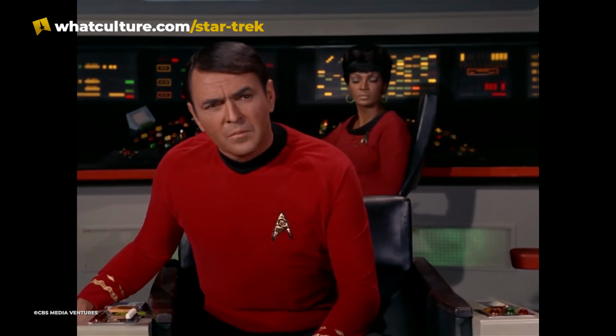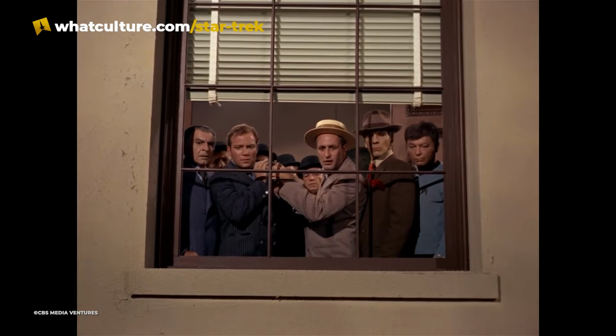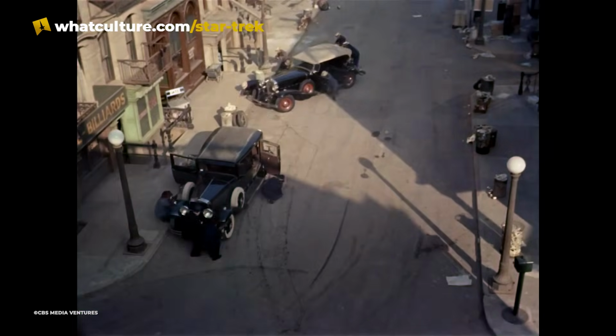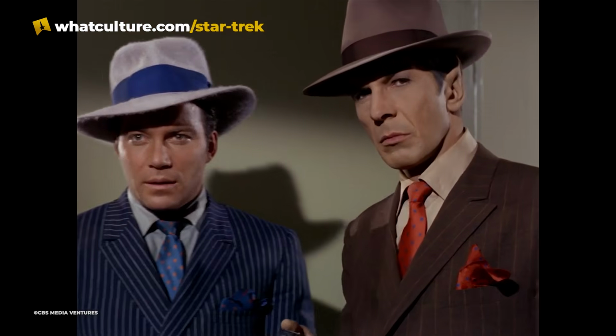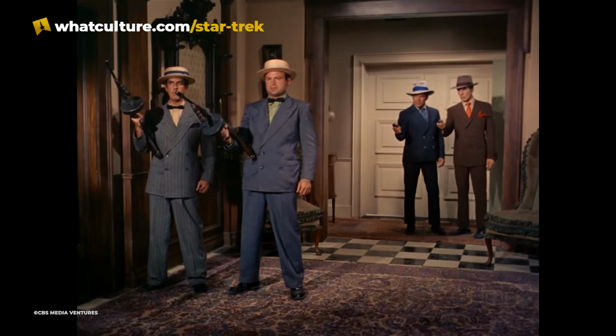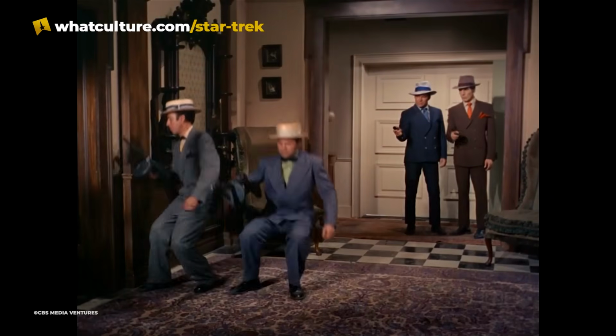Many may not know that starship phasers can actually be set to stun as well, allowing a ship to stun an entire city in one blast. However, we've only seen this in action once in the original series episode, A Piece of the Action.